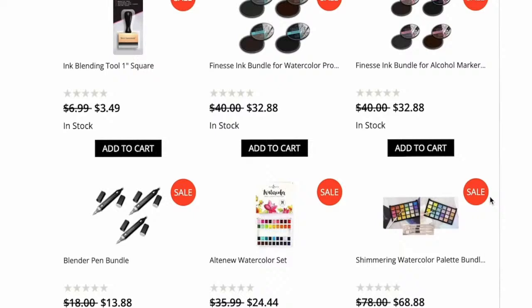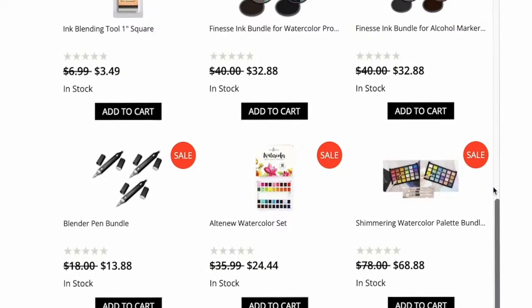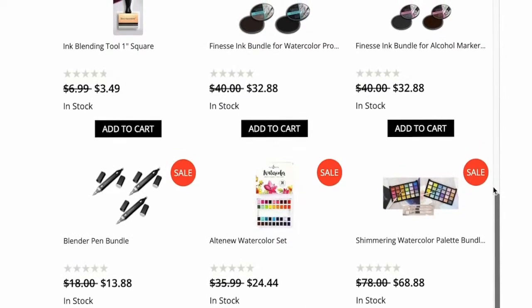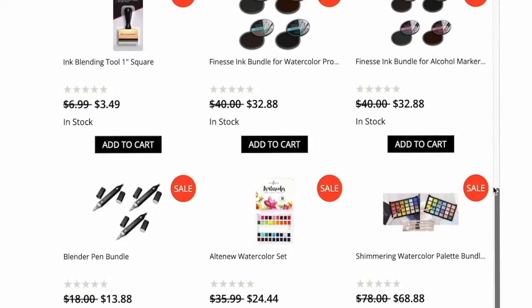And then we've got some watercolor things. The Altenew watercolor set is discounted. That's a nice 36 pan watercolor. We've got the brand new from Crafter's Companion, the Shimmering watercolor palette. That is in either, I think it's Moonbeam or Sunbeam, along with brushes. We've got alcohol markers. What else? We've got, oh my gosh, there's just so much. The Holly Berry stamp set we talked about earlier in the video.